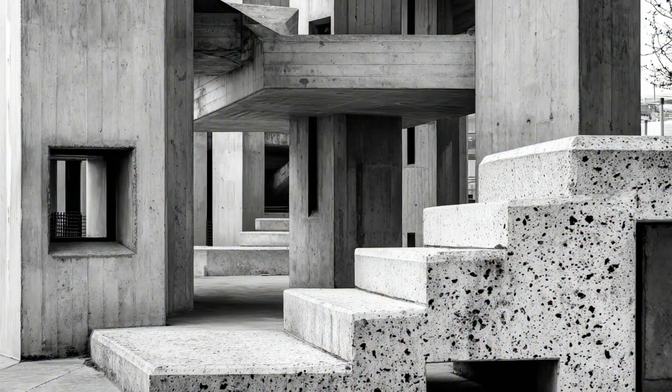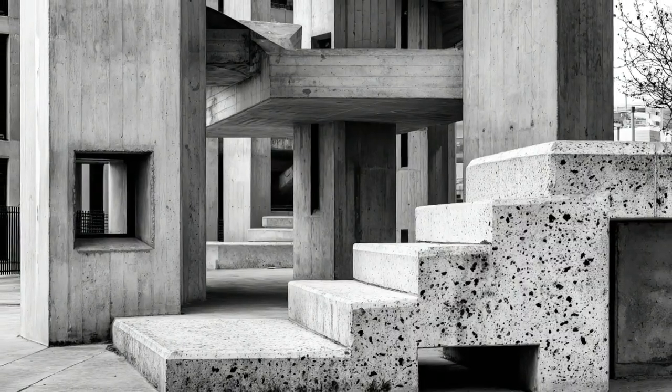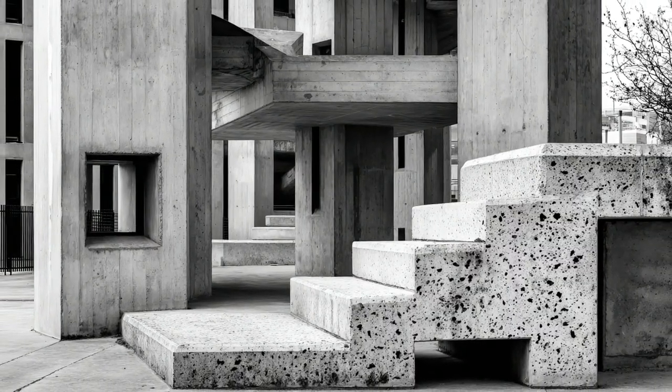But with good design foresight and proper technique, these challenges are manageable, and the payoff is huge in durability and aesthetics.